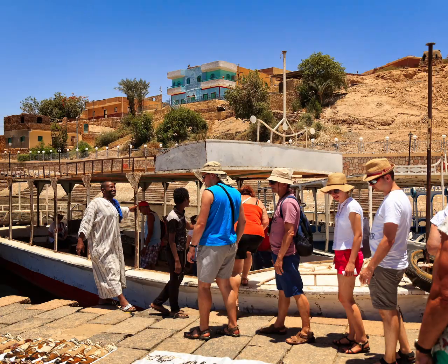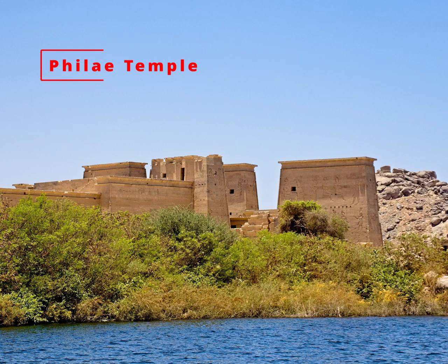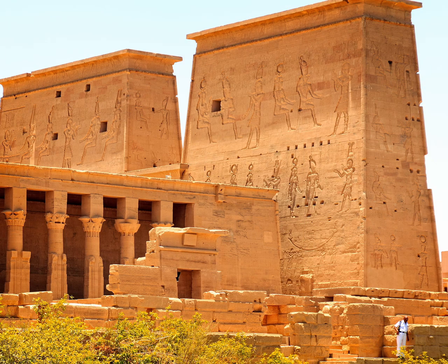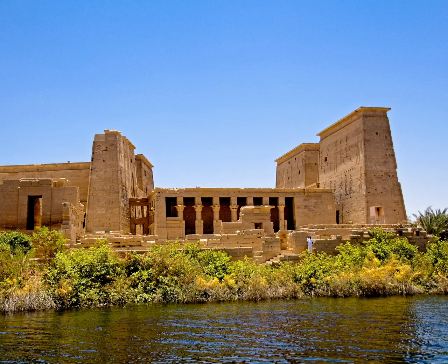The next day we took a boat trip out to Philae Temple. This one had also been drowned and raised up. The Philae Temple complex is an island-based temple complex in the reservoir of the Aswan Low Dam, downstream of the Aswan High Dam. The temple complex was dismantled and moved to Agilkia Island as part of the Nubia Campaign project.